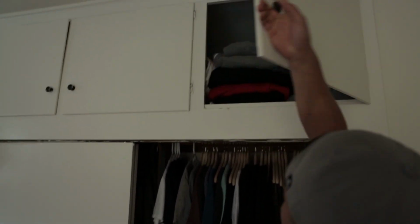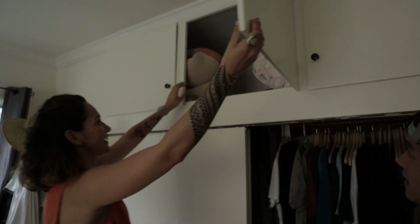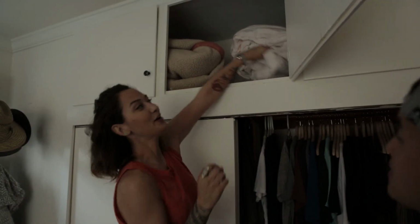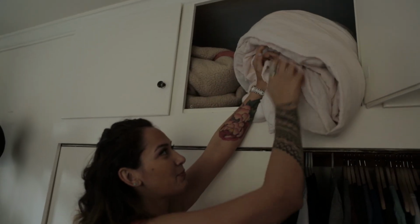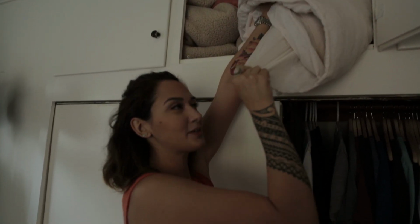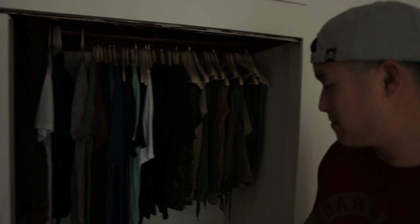We keep all kinds of stuff in here, like sweaters and hoodies. And here are my blankets, because I love blankets. Because Jill gets cold, so she needs a ton of blankets. Only for me. Well, this is your transparent blanket. Who remembers Bart's transparent blanket that I talked about? This is it. It's real. He's had it since like 1982.